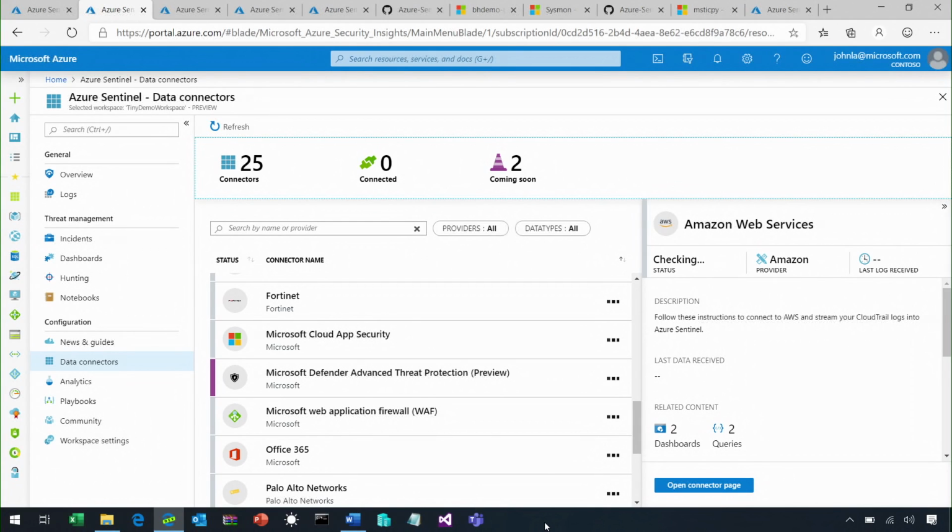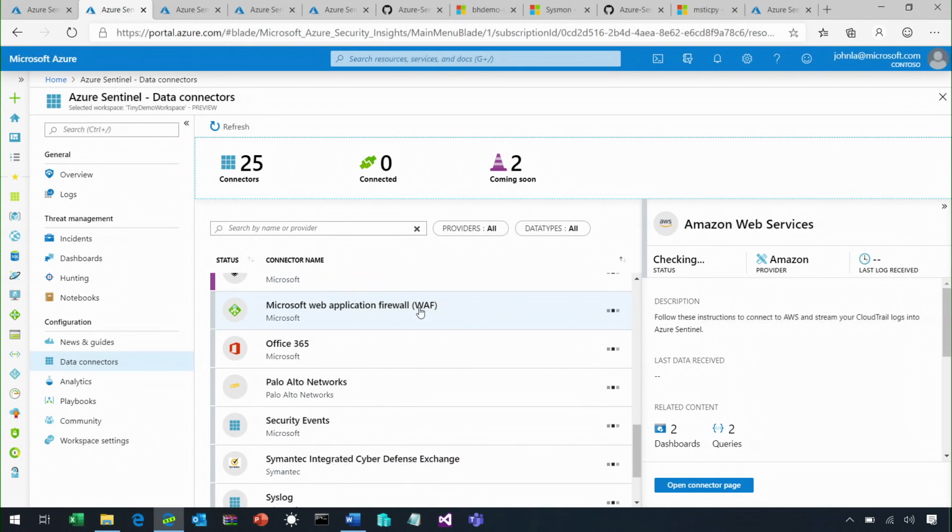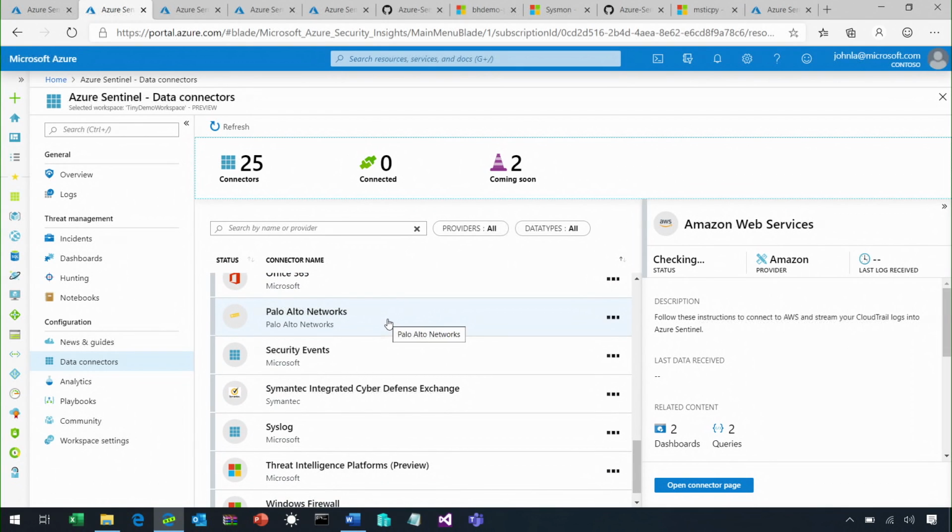One thing we know is that defenders need data. Security teams need data from all over the network. It's how we see. Our customers want to get access to their common data sources quickly. That's why there are built-in connectors for Azure AD, Office 365, Microsoft Cloud App Security, and Palo Alto Networks. We'll use them all today.